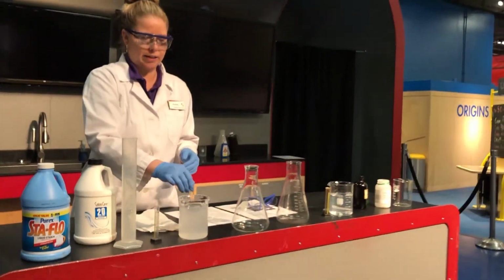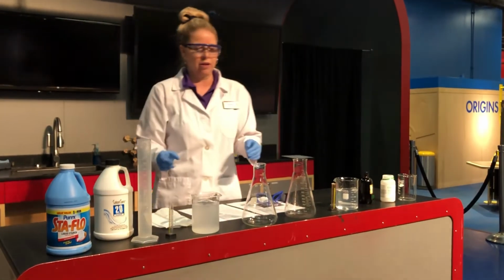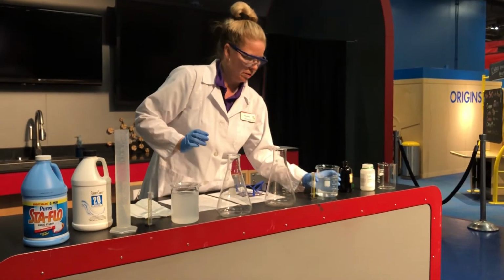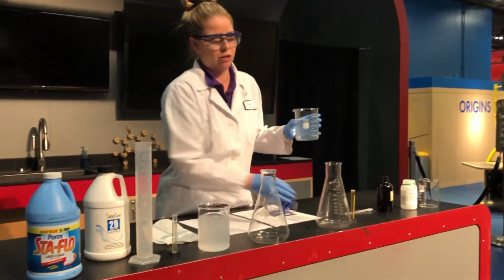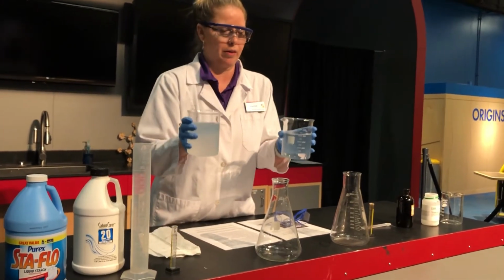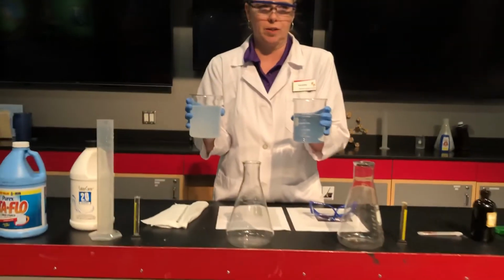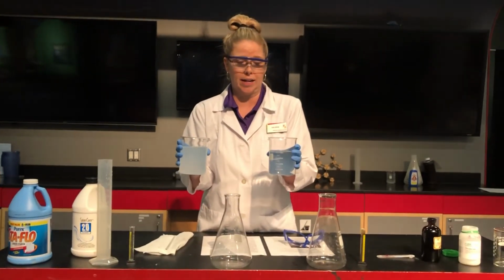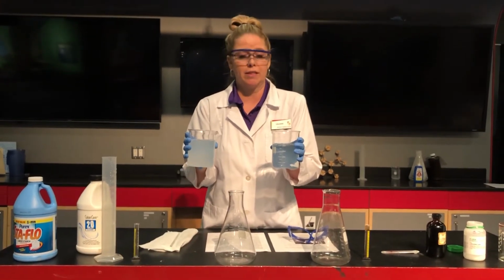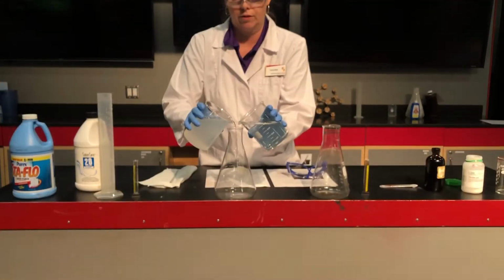And here's where we're gonna see if we can create a new color, putting our two clear solutions together into one beaker. All right, so before we do this, you're going to make a prediction. What do you think is gonna happen when we put these two solutions together? You can even write about it in the comments below. If you've ever done the iodine clock, you might guess that we're gonna try to make something that's a different color. That's all I'll say. I don't wanna give it away. All right, so here we go.